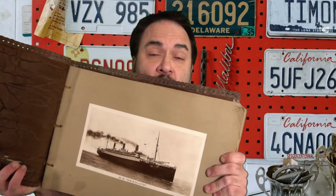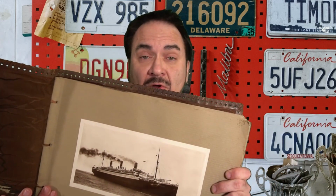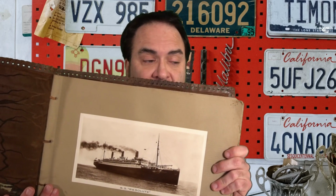Hey, it's Don. Today we're talking about a haul item. I paid $50 for this leather-bound photo album, and this is from a world tour around the globe on a steamship liner, SS Resolute. Now, I've had eight of these books before, and every one has made me a phenomenal amount of money, especially the ones with a ton of China photos.